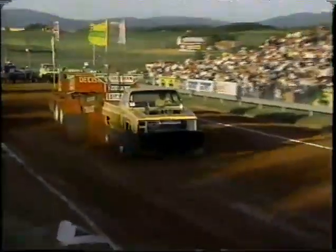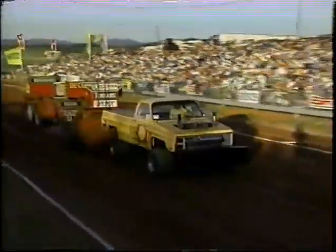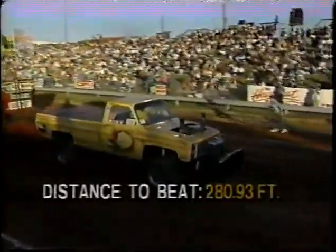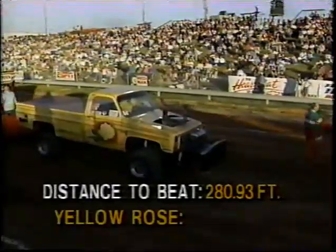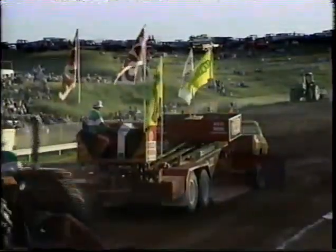Look at that ground speed. Richard really starting to muscle it on the other end. Oh, we got a problem. Something let go on that truck right at the end, Richard. It sure did, Army. After a distance of 271.55, Manuel Moreno with a definite problem.